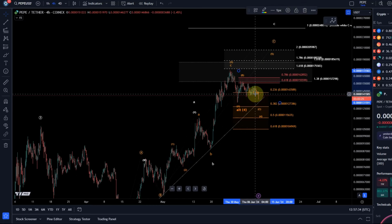So as long as we stay below that range between 155.600 and that 162.850 level, now I've slightly moved it, but you know, plus minus a few fractions of a cent. I mean, you have the 4 zeros in front. So anyway, that's the resistance area highlighted in red.